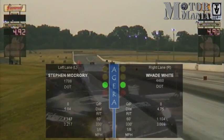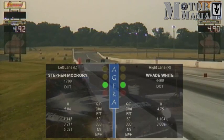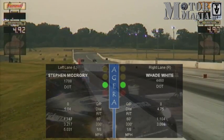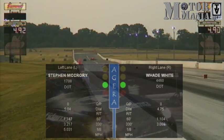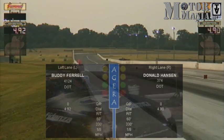Tower side, Wade White, 002 light, 7th thou under, takes the win. McCory, 009 on the tree, 9th thou under. For the best losing run of that pair. I tell you what, some great reaction times right here in round number 1.